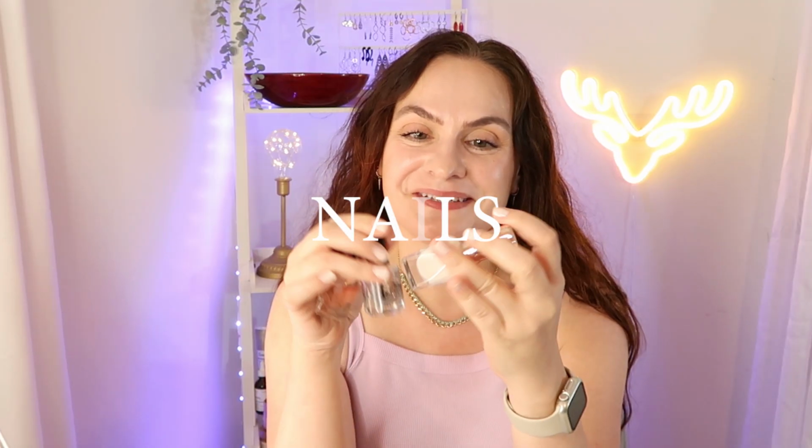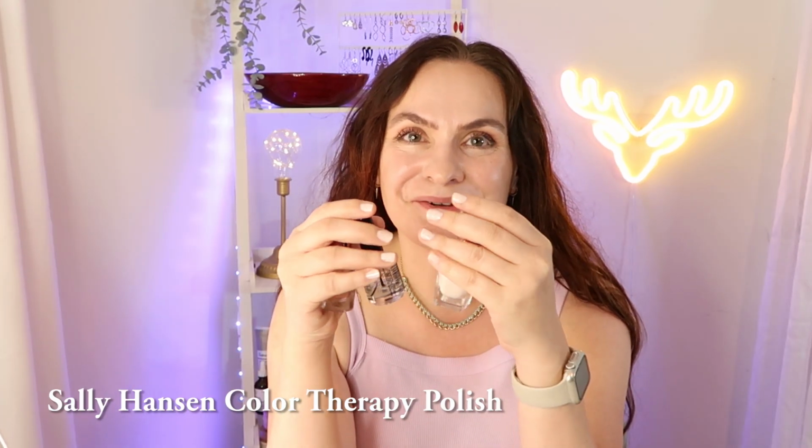Skipping over to nails, this is my favorite for the summer. The milky pink viral color that everyone is doing. It's actually something I've been doing for a really long time. I love anything that has a gentle light pinkish tone on the nails. It's just so easy to have, and if you make little mistakes, it's not so obvious.